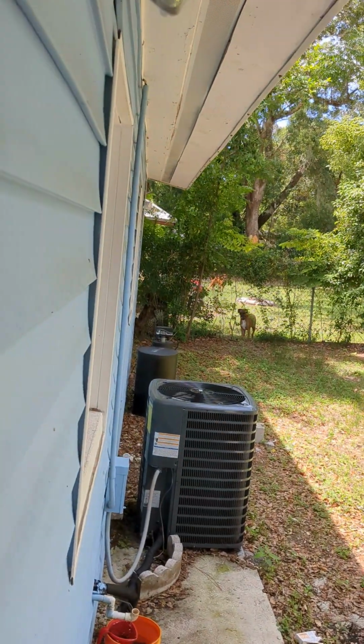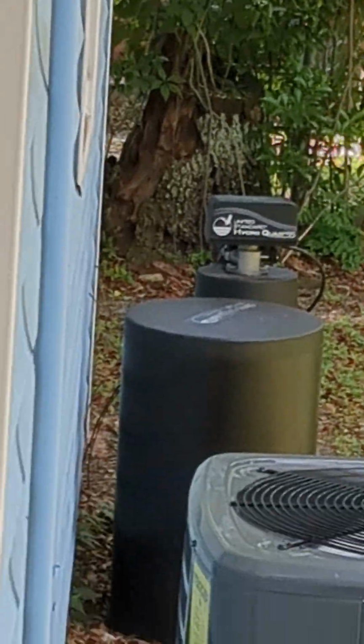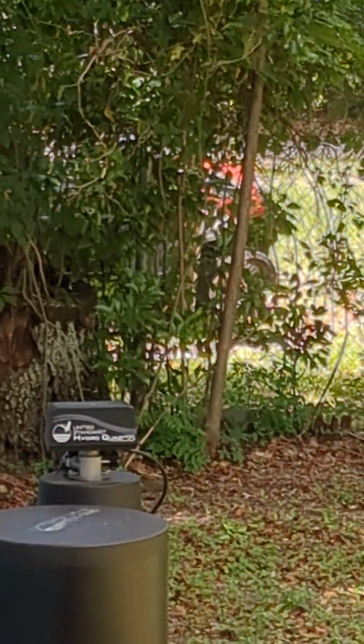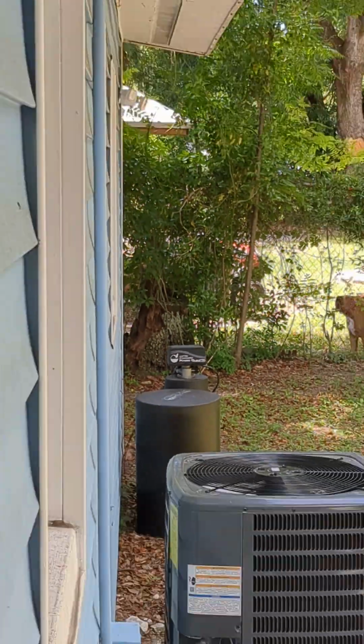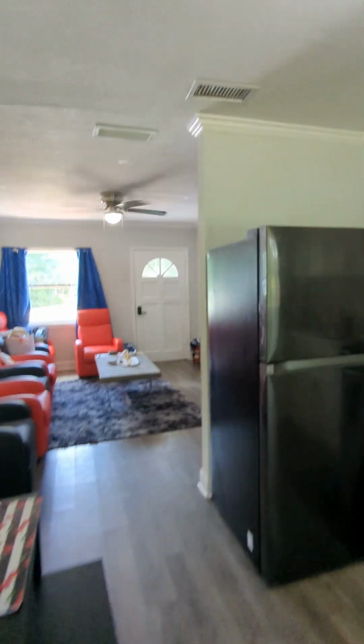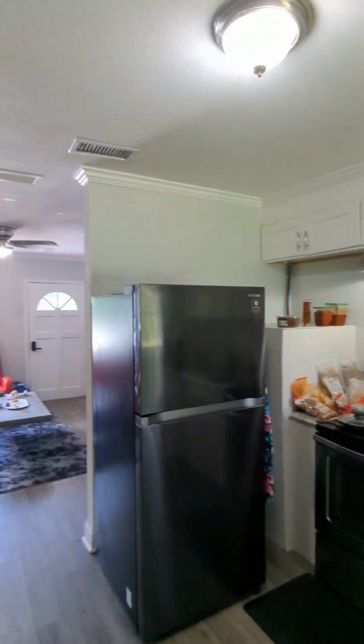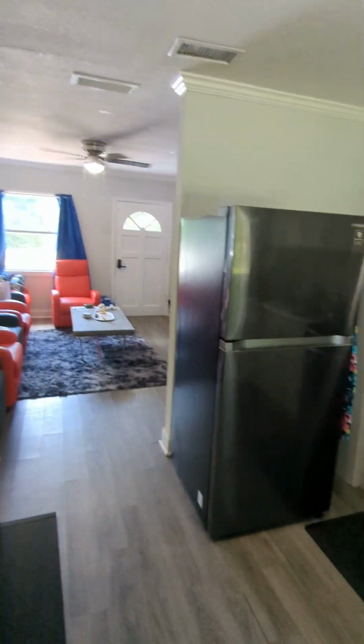And it looks like we've also got some kind of a water purifier here. As you can see, I don't know how well that works, if it even works, or what the status is with it, but I certainly can find out if you have questions. Okay, so that's the back, which isn't bad. So let's head into the other side of the house.